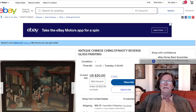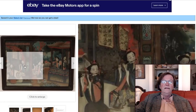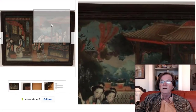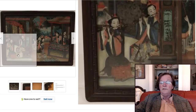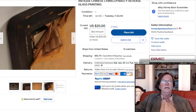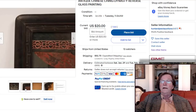And then this is up, but it's not getting any attention at all. I don't know why. To me, it looks like a legitimate Chinese export reverse painting on glass. This is not one of the modern knockoffs that you see floating around. This is an old one. And it's just up to $20 and it's 3 days to go. It closes Tuesday. Let's see, he's put his description in there. But this frame, this woodwork, this detail up in here, all of this looks old to me.